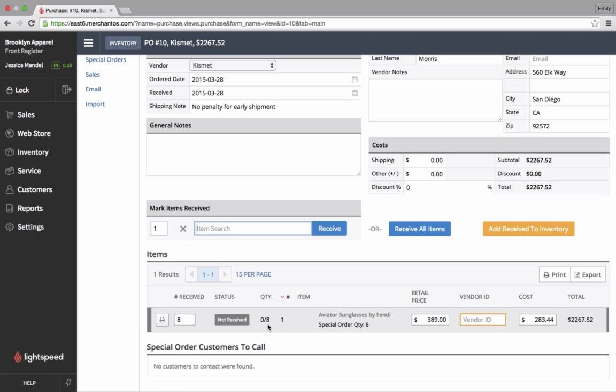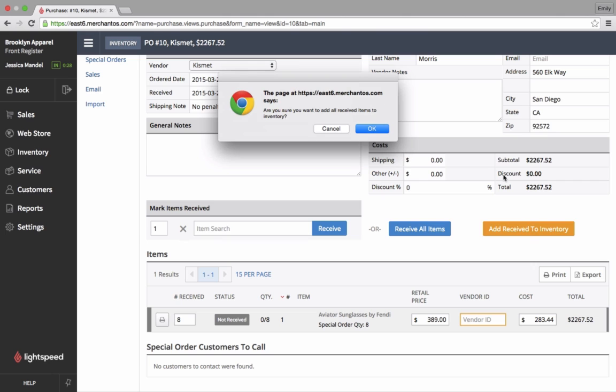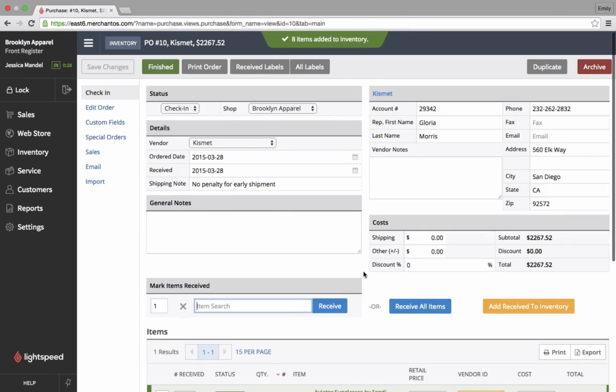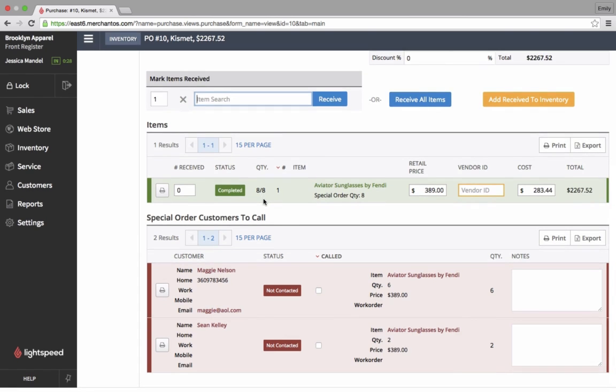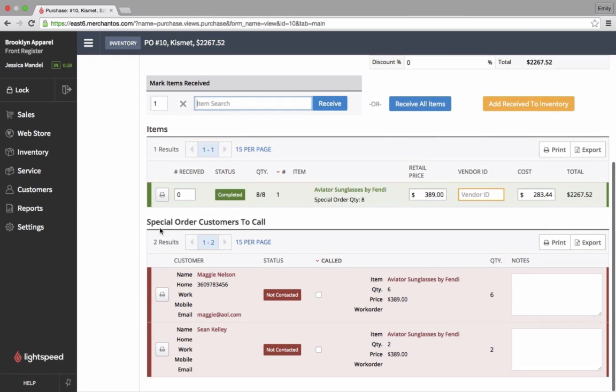In order to change that, I need to be sure to add the received items to my inventory. The system will prompt me to ask if I'm sure, which I am. And now you can see that the status of the purchase order is complete, and 8 out of 8 items are showing in my stock. Down below, I now have a prompt showing me that I have 2 special order customers to call. Maggie Nelson has not yet been contacted, and neither has Sean Kelly.